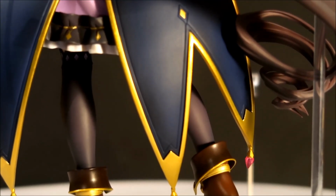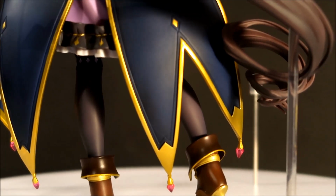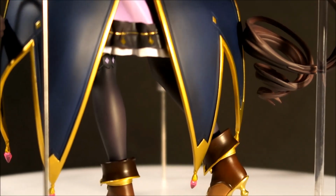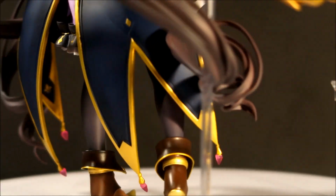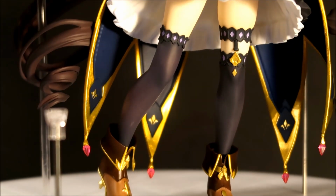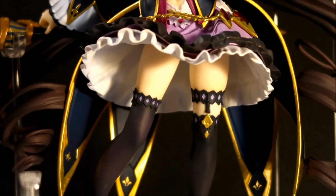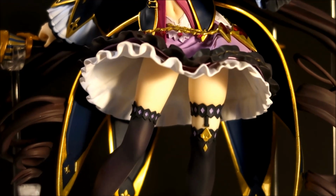It's kind of hard to see the back because her dress covers the rest of it, but there it is. Yeah, it's kind of a very dark purple, grayish color. Very nice. Okay, let's go check out her thighs, all right? So this is pretty much the most of the skin that she's showing. All right.